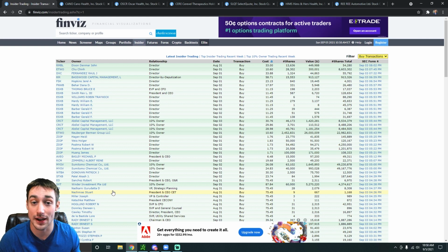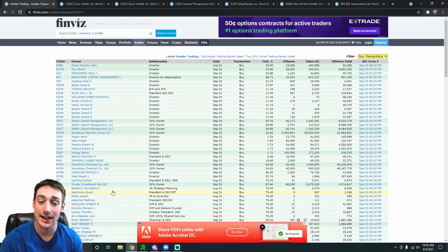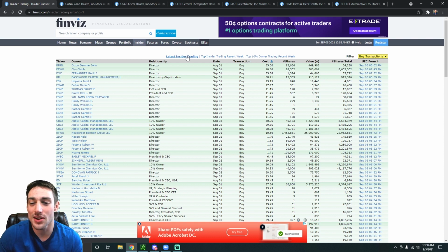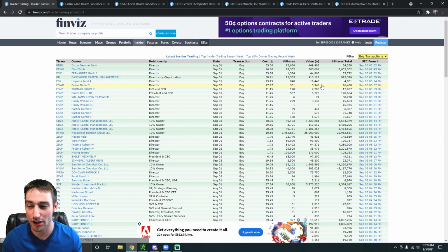They could also sell because they think the stock's going to fall, but there's only one reason why an insider would buy a stock, and that's because they think it's going to go up. So with that being said, I like to focus on buy transactions only. You can see we're looking at the latest insider trading. This can be useful, but I don't love to look at this because you have transactions for, let's say, $900,000, and at the same time you have transactions for like $2,000. So you have varying levels of significance.